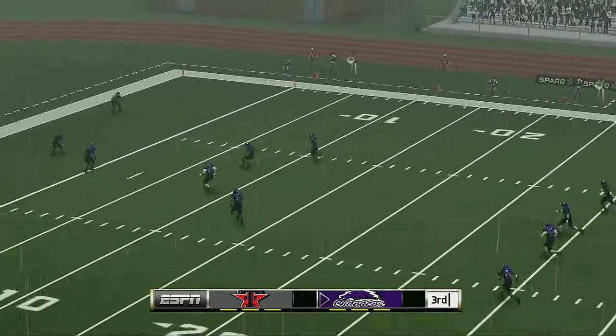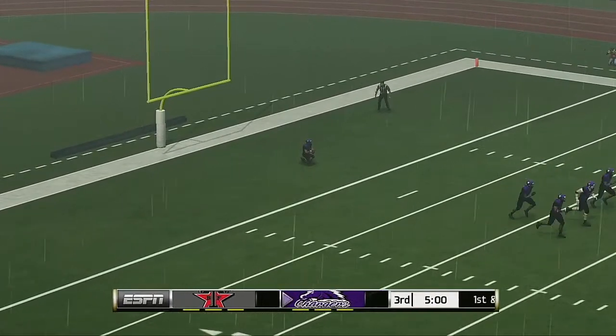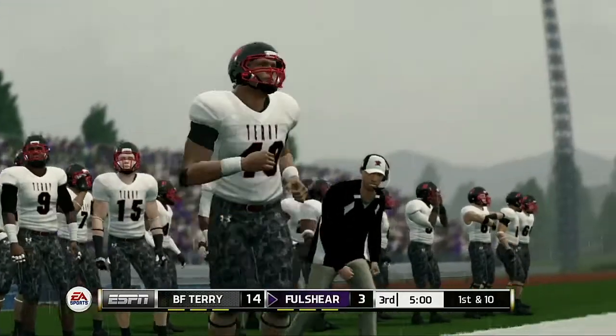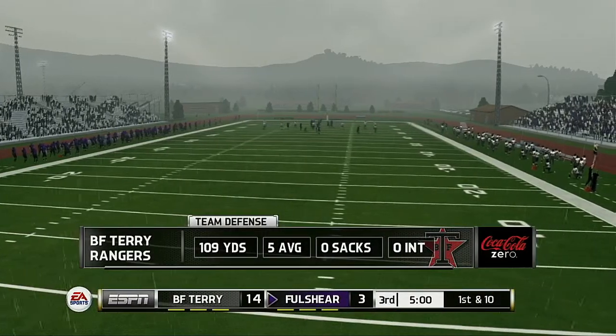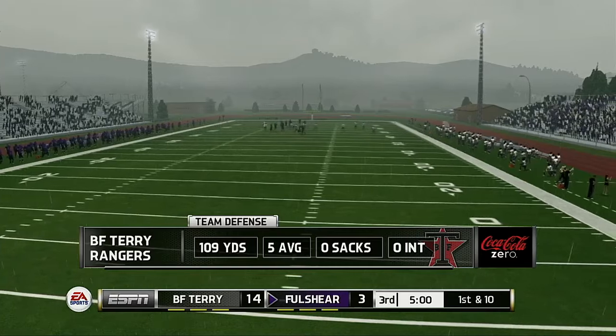Excellent kick. This one's going to be down in the end zone for a touchback. I tell you what, you got to give these guys credit. They put up a great defensive effort in the first half. They carry it over in the second half. Doesn't look like they're going to give in.